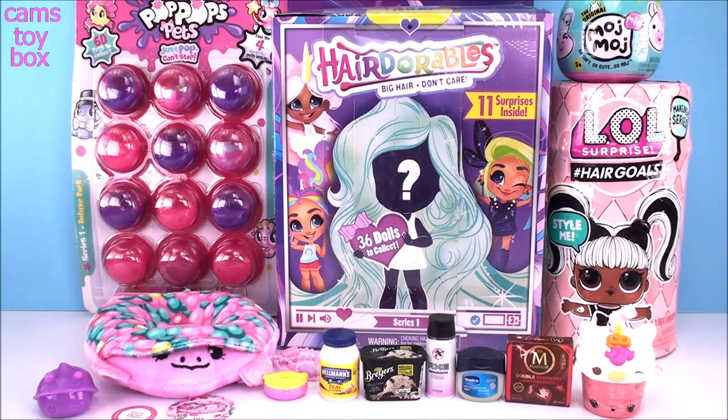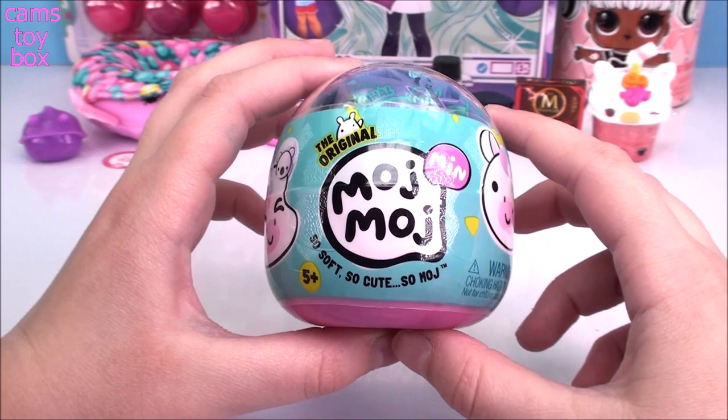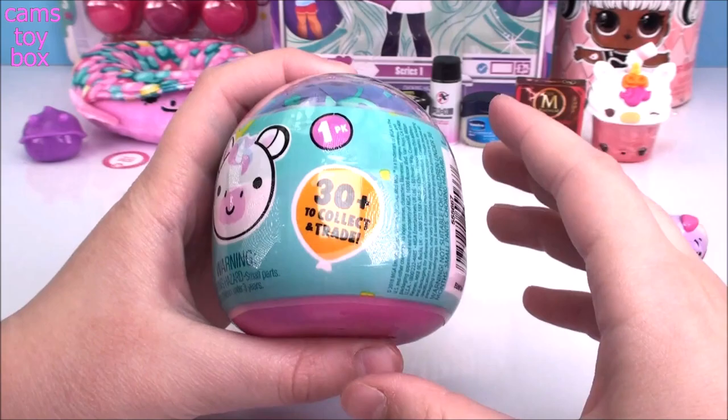So today we're opening a Moj Mint, the original Moj. So soft, so cute, so Moj. This is a single pack, and we've got 30 different ones to collect. Go for it. Okay.